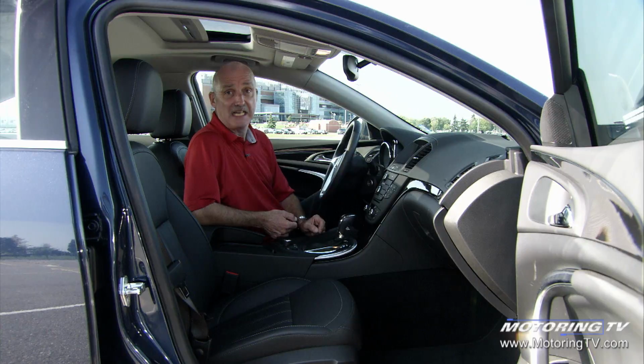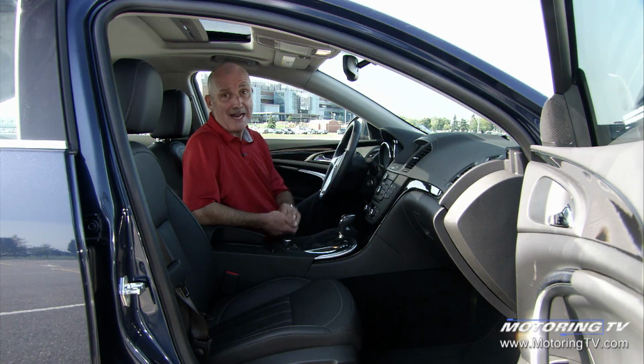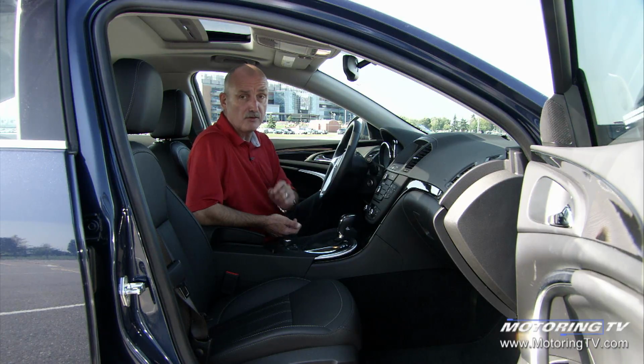However, there's one glaring omission. There is no backup camera. This is not a cheap car. There are vehicles that cost half as much, and it's standard equipment.